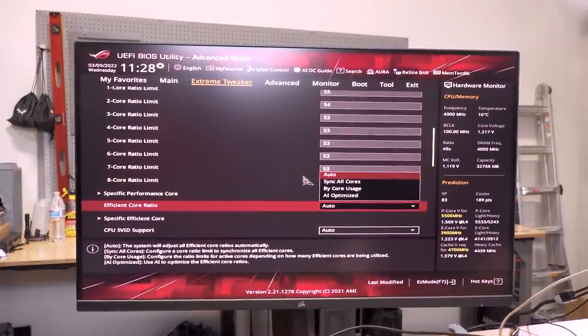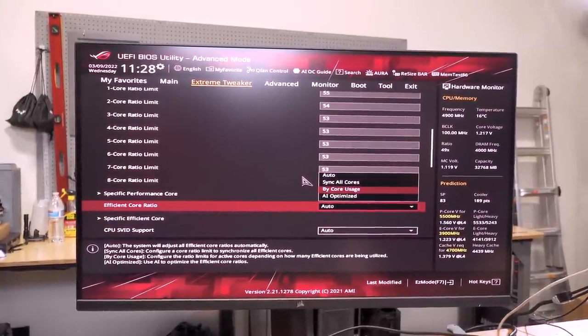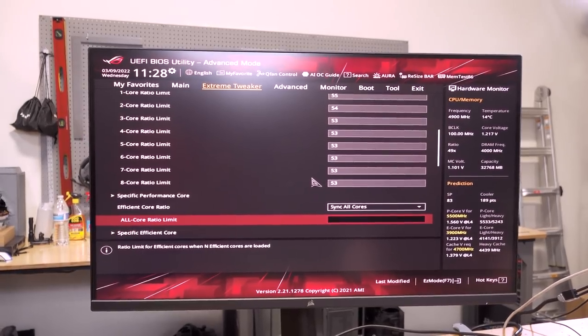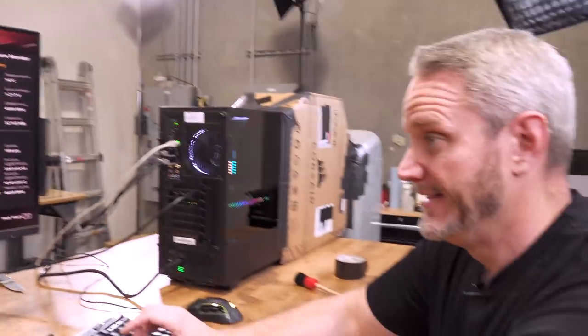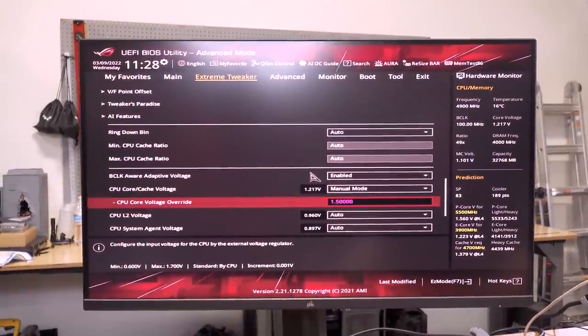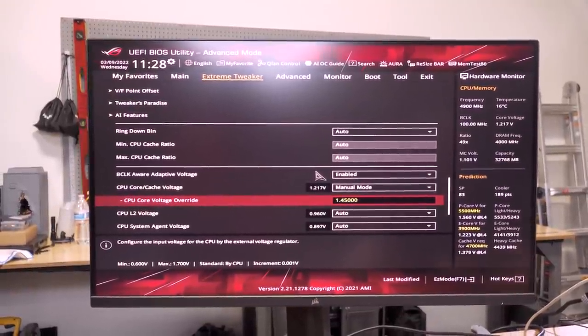There we go, efficiency core ratio. Also going to do a sync all cores, and I'm gonna put that at 15, no, not 59, 39. That's what I meant to do. Okay, so voltages now, I'm gonna do 1.5. No, 1.45, I'm curious.